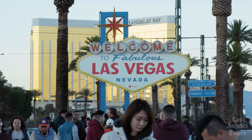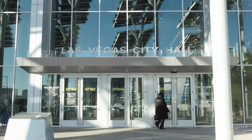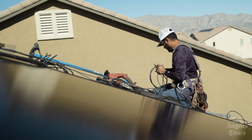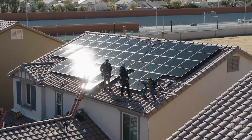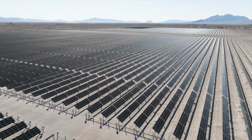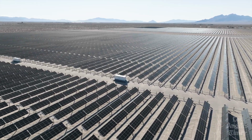We have some of the best solar potential in this part of the country. I definitely think that solar on every rooftop is something that could happen at some point. But rooftop solar alone won't be enough to power Sin City. Confronting the climate crisis will almost certainly require putting huge fields of solar panels out in the desert.